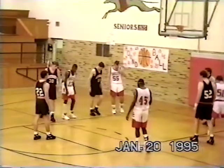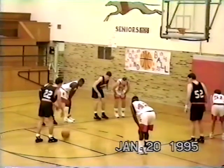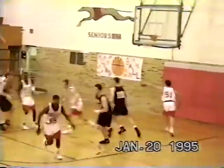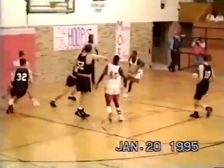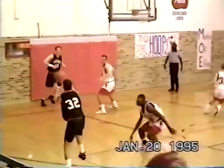The Greyhounds came into this ball game at 3-0, leading District 18A. Aspermont right there at 2-1. Second free throw is good as it rattles in, 29-13. And the Hornets with some full court pressure. The Greyhounds break it. Here's Deaver all the way. Bounce pass to good. Oh, good work. Deaver to Dorsey.